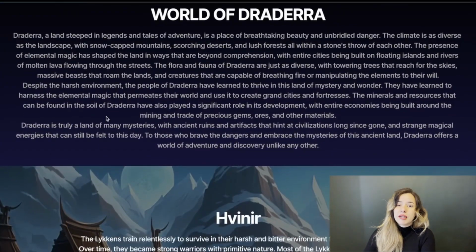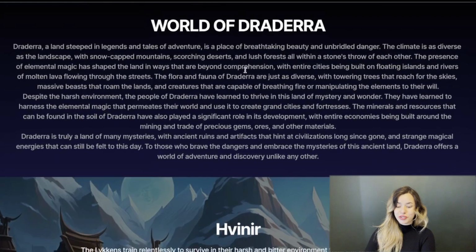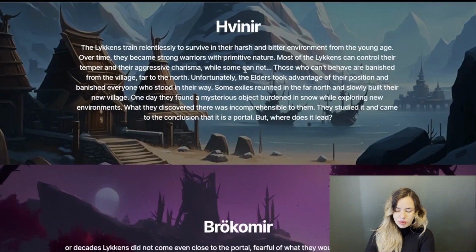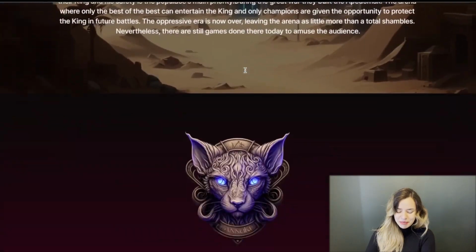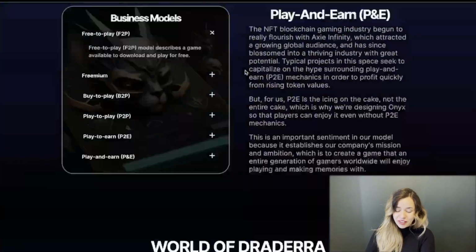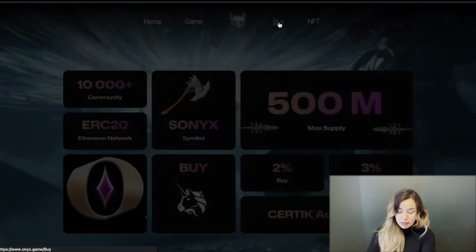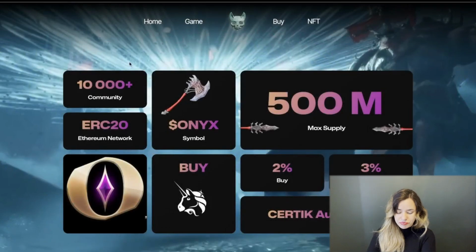Later on, a little bit about the lands, or the world of Dradera. So remember that the game is going to be set on it. A little bit about Vineyard. I'm not sure, you guys, if I'm pronouncing the words correctly. So you've got a little bit about that right there. I found it quite interesting, right? It's part of the game as well. And if you click on Bind, it will take you to a little bit of info about the token.